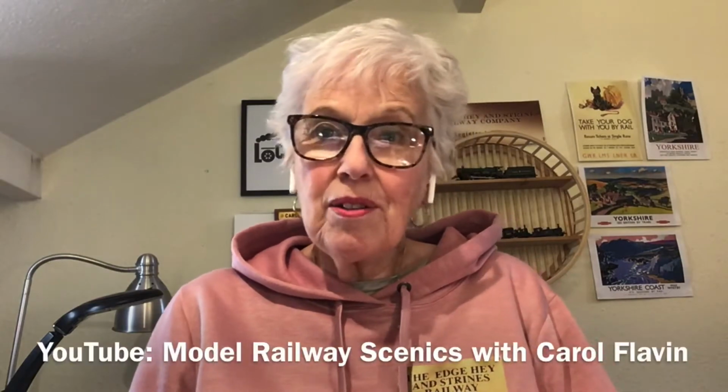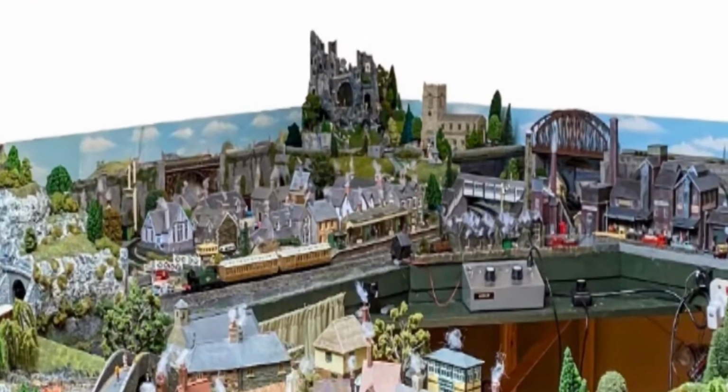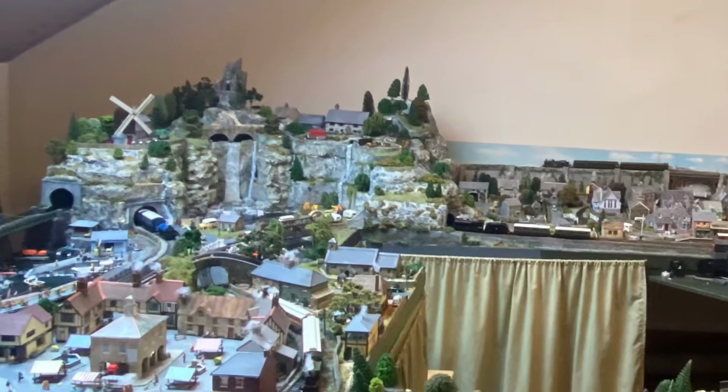Hello, I'm Carol Flavin. My layout is the Edge Hey Strines Railway, made for and with my grandchildren, and it sits in a room in my house. Too large, of course, to take anywhere.